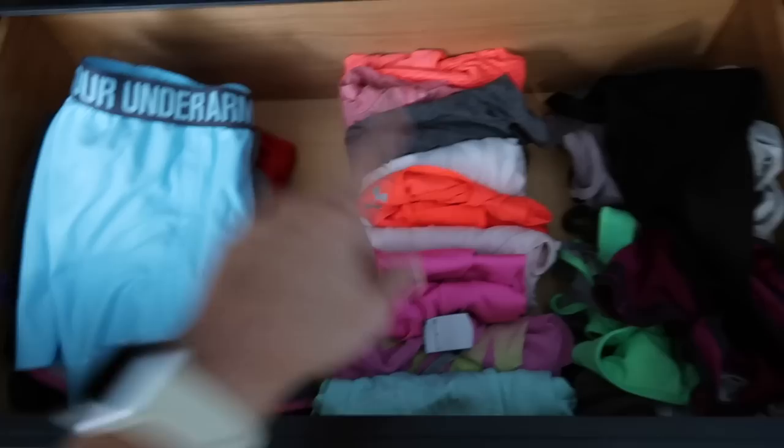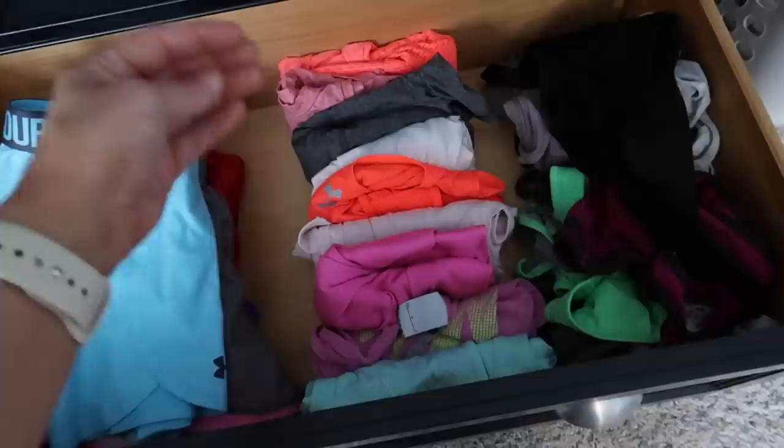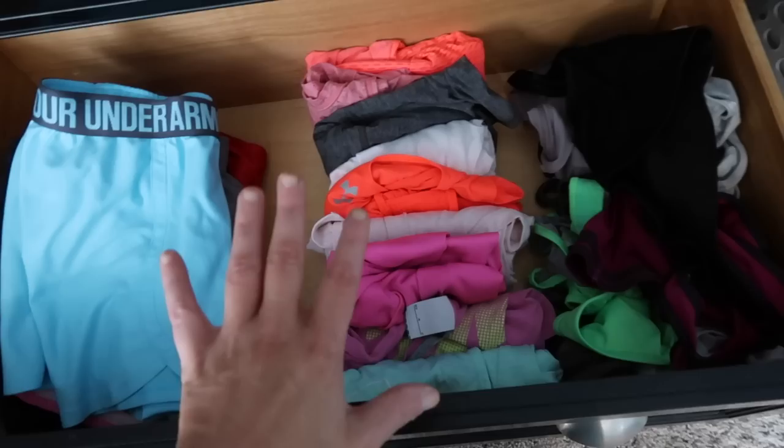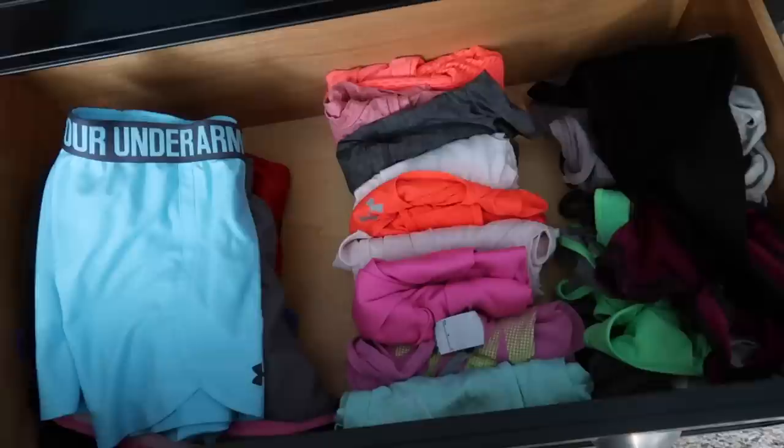I felt like it was hard to fold these, so I just rolled them, and I feel like it makes it easier because I can see all of the shirts a little bit better. Doesn't look perfect, but definitely created more room, and now I can see everything that I have in here. So I'm going to go ahead and order some expandable drawer organizers, and we'll see if it comes in time. I can put it in here.